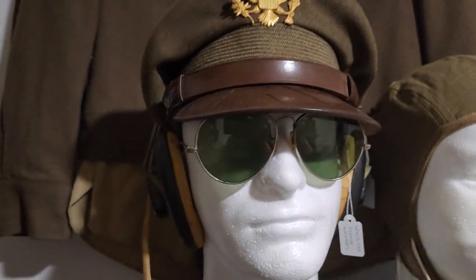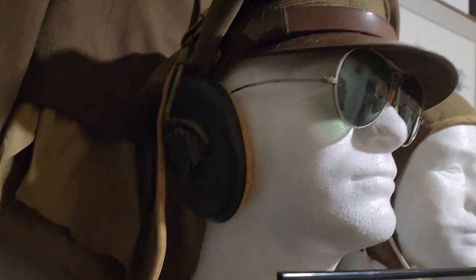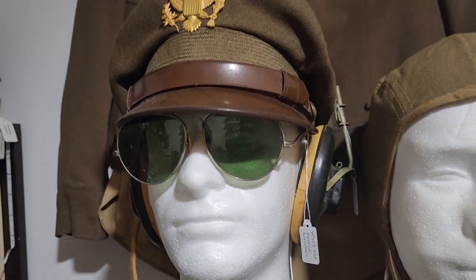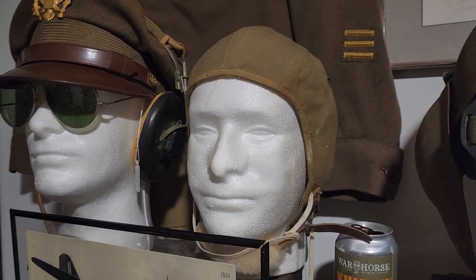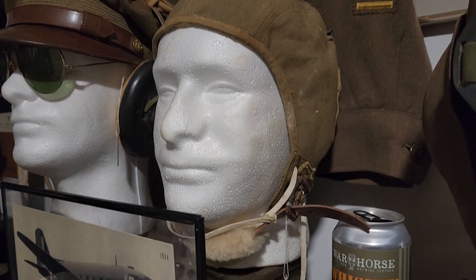It's got a set of headphones on there and a nice set of World War II aviators. So I really like how this display is coming out. And I have an A9 flight cap on this dummy head next to him.